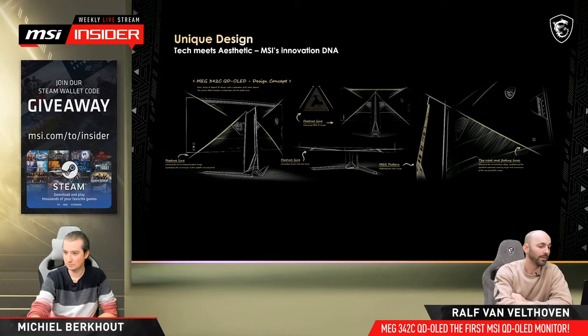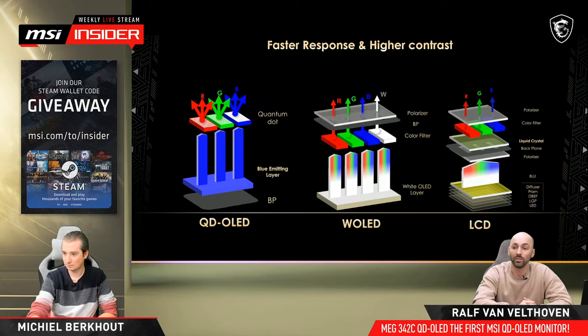Next, let's talk a bit about the technology behind the panel. We've done a stream on this before already. If you want to go really deep into the details, feel free to check that out. But in the meantime, I'll do a quick rundown. The difference between QD OLED, which is this monitor, and traditional OLED, which is also called WOLED, and LCD, is that they all need multiple layers to display your content, and they go through color filters. For example, white OLED starts out with white. LCD even starts out with a phosphoric layer that needs to be transferred from yellow to white with a filter, and then there's even more color filters behind that later in the process.